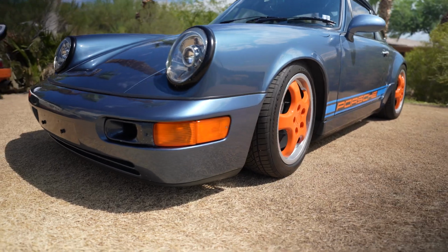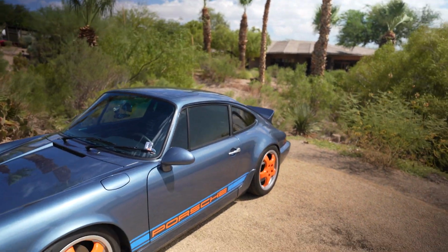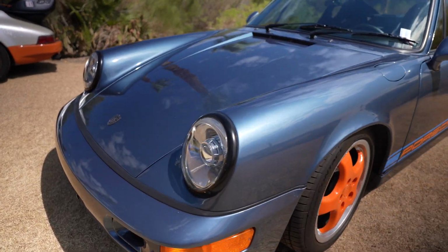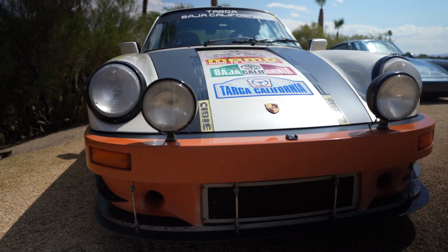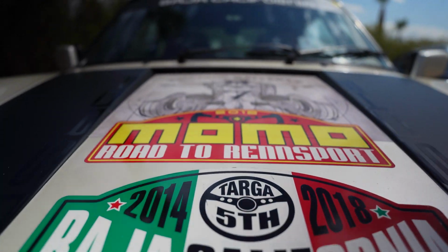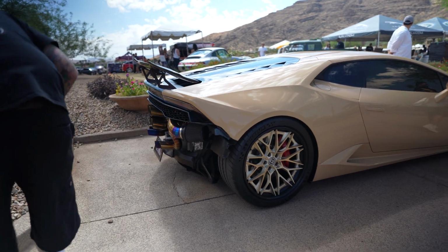That's kind of like the Singer type of lights on the front there. Just like me, a little bit scared of heights. So, you know, pretty much any rally treatment to a Porsche, lots of fans out there love the kind of lifted off-road kind of Targa approach.